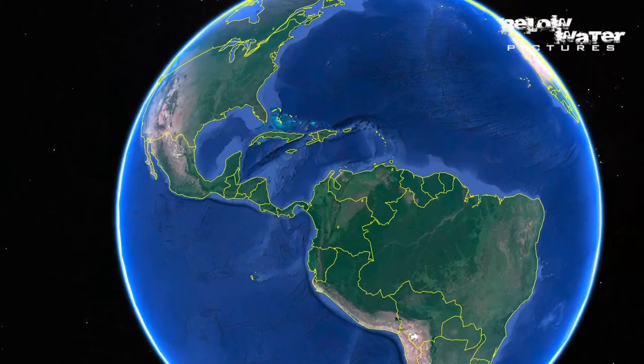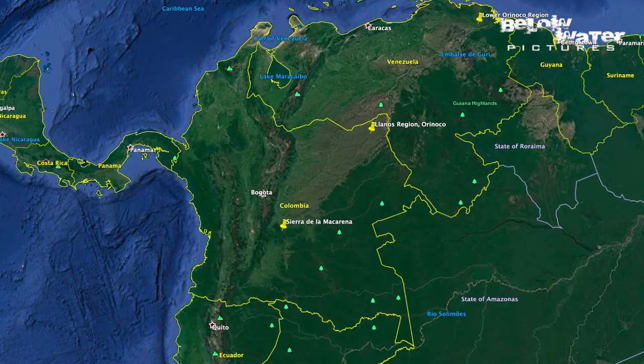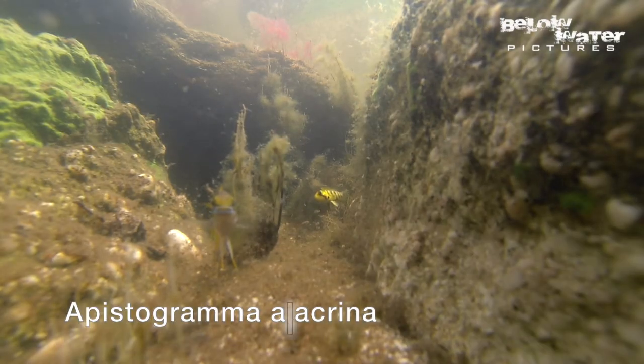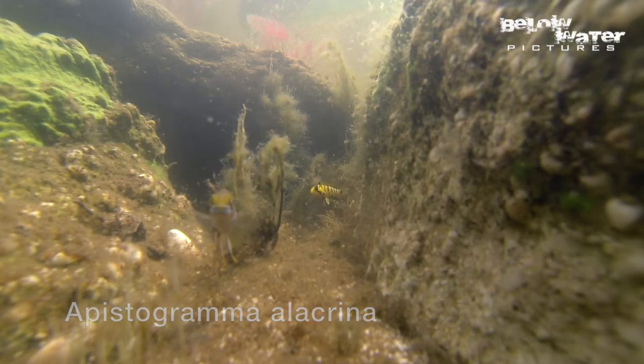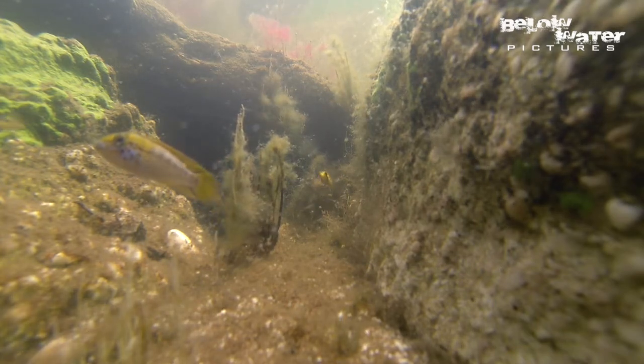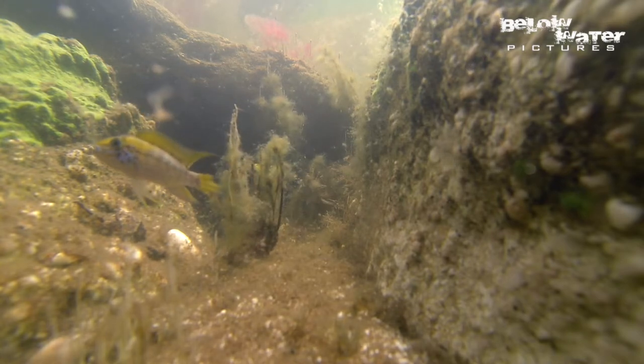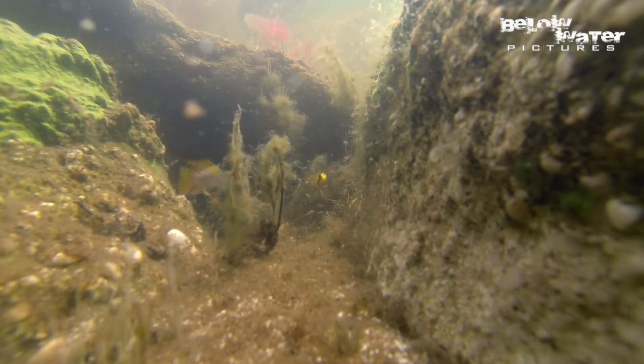This first habitat is the famous Caño Cristales in the Macarena region of Colombia. This is right up against the foothills of the Andes, and you would not always expect to see Epistogramma here, but Epistogramma alacrina is abundant. They can be found in this slow-moving river, but also in some of the nearby rapids, where it lives alongside Chaetostoma joropo in very fast-flowing water.